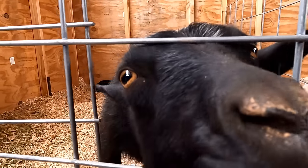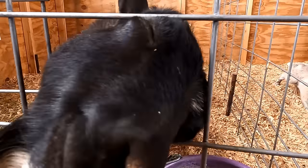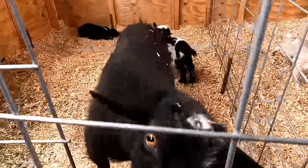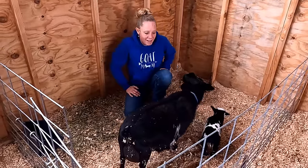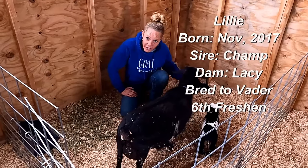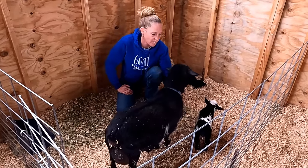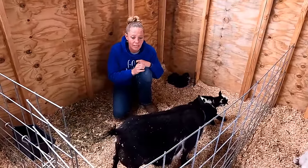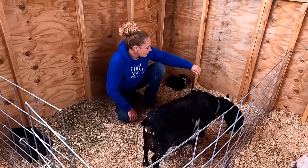I also brought Lily in a stall last night because she was acting sus. All right, so this is Lily. She was born in November of 2017. Her sire is Champ and her dam is Sweet Lacey. She was bred to Vader this year. This is Lily's sixth kidding and she has given us a total of 9 bucks and 4 does, and that does include this kidding.